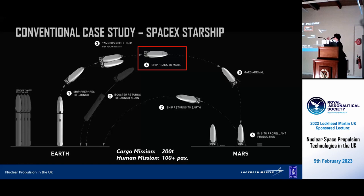Once the Starship, which contains passengers, is then fully loaded with fuel, you then look at step four, your long duration transport to Mars. So step four typically takes 6 months. It's the longest duration, longest amount of intensity on your engines, your fuel burn. So that's the step that we're most interested in. That's the step you can get the most benefit out of using nuclear propulsion systems.